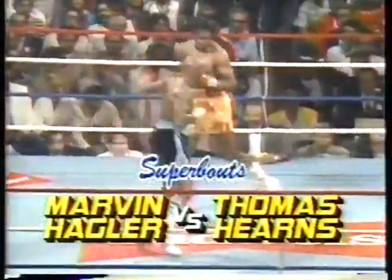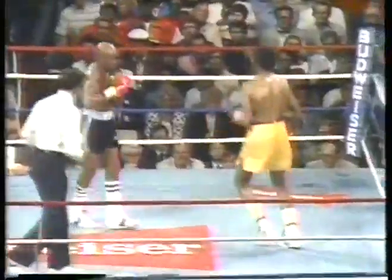But it was Hagler doing the damage in round 2. And now, just as we thought might happen, Tommy Hearns was hurt early, so he is boxing. Now, he has good boxing skills. He did this against Sugar Ray. Can Hagler get to him in this posture?